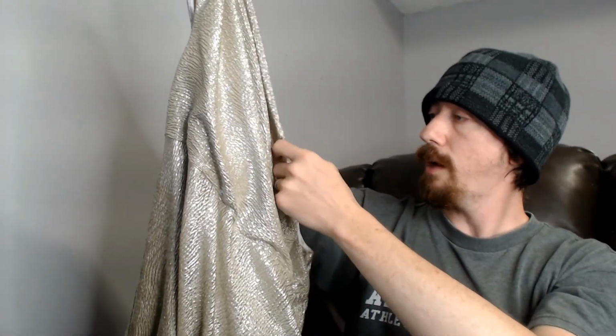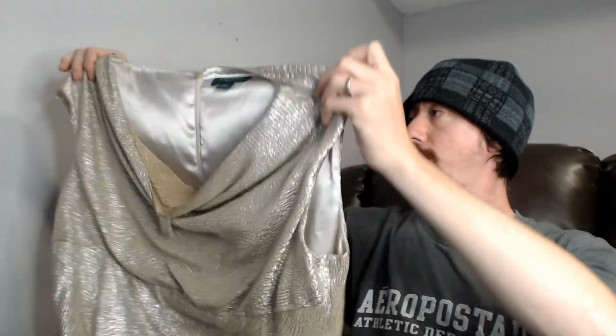Now I know we have sold some dresses that are shiny, and we have sold some Ralph Lauren, so we'll see how that does. I think that these dresses that tend to be kind of more for special occasions really don't do particularly well for us, so we will see. We'll just have to see how that does. And that's going to bring us to the end of this video.